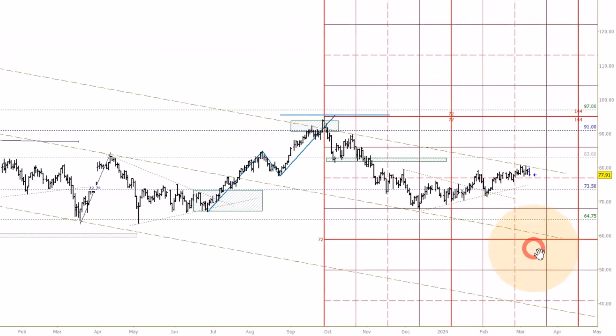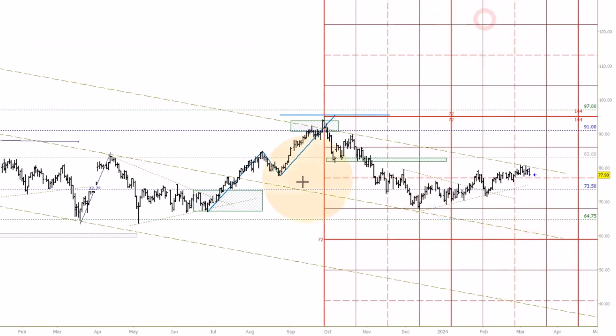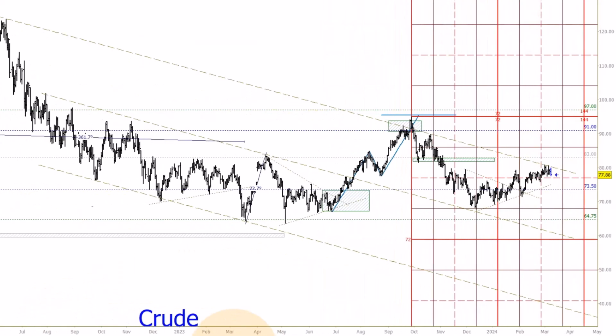Quiet week. Another violently sideways week for crude, with a big difference, which is that it's above our 50% level. Yep, so we're holding above the 77 level. And I don't know if you guys can see this, we have this dashed line coming from the high, and we bumped up against it 3 or 4 days, basically.